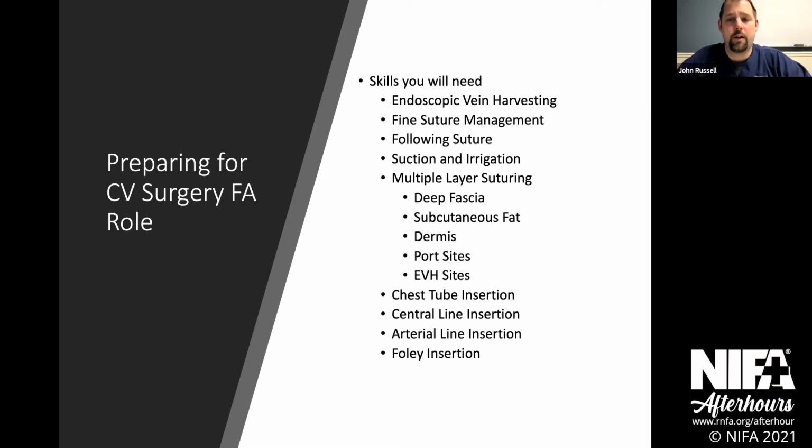So doing fascia and sub-Q and dermis, port sites, EVH sites, all of that. Central lines, chest tubes, art lines, Foleys. Those are the big things that I had to learn how to do for my job.